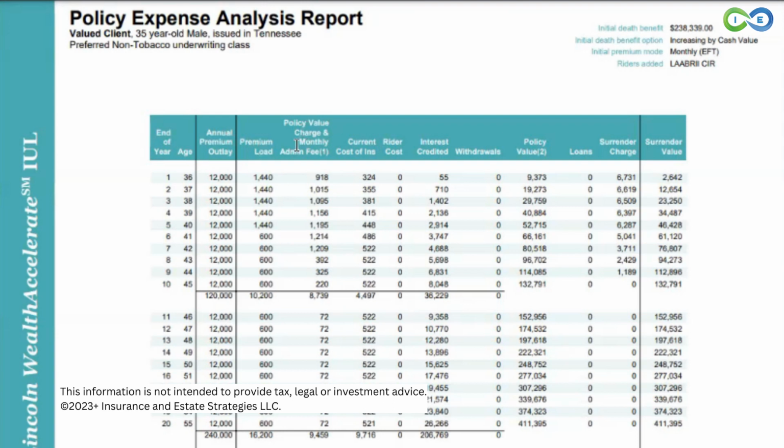Your policy charges right here, you'll see them called expense charges sometimes as well. This is everything that the insurance company needs to keep the lights on and to have a 500-person call center and kind of house all those people and service your policy for the next 35, 40 years as well. Okay. And then you actually have your cost of insurance.